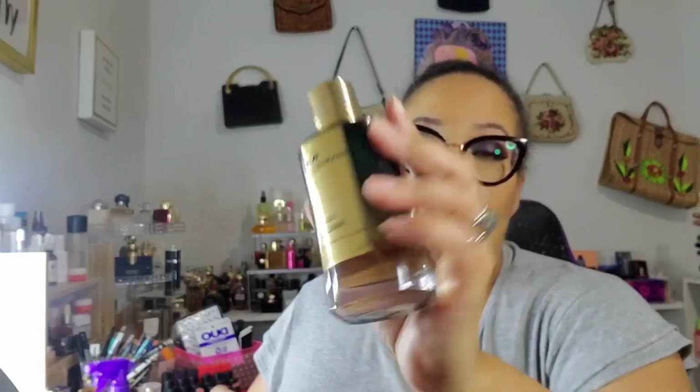Now this is Oud Vanille. This is a rough oud. So this is a rough one. This is a rough vanilla. This is like that fighting vanilla. You know what I'm saying? When you're feeling aggressive, but you want to be a little sweet. You want to be a sweet aggressive. This is that oud, that vanilla for that.